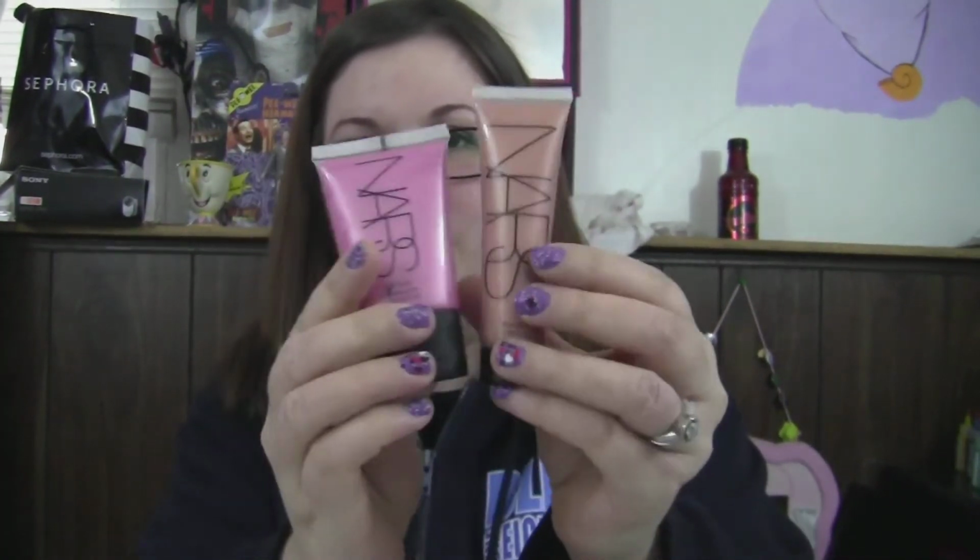I believe this was the old packaging, because I only own one other NARS liquid illuminator, and this is what it looks like. So it's still the same amount of product, 1.1 ounce. They both have the same amount of product, they just look different. So I'm fine with the old packaging. It's a full-size product, which is crazy.